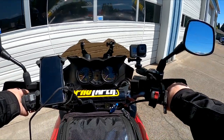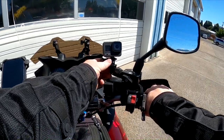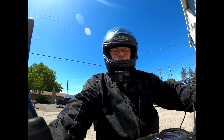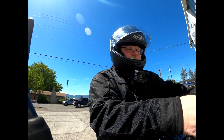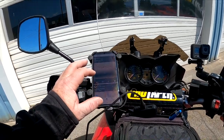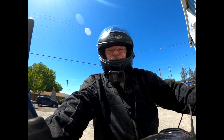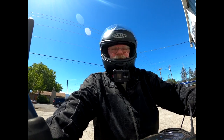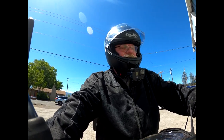Here we go, maiden voyage with the camera set up. Got this little GoPro right here in the front, and got this one here. And got my trip set up so I can navigate all the way to Griffin Park, which is downriver, down the Rogue River, below Grants Pass. It's a round trip, looks like, of 92 miles.